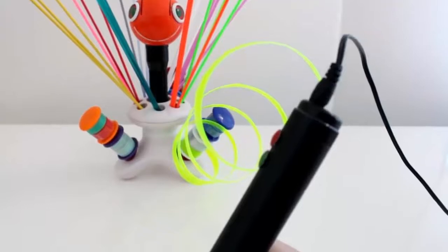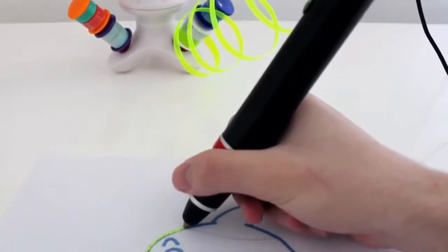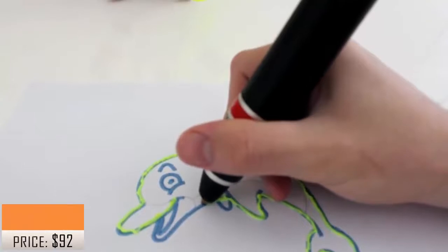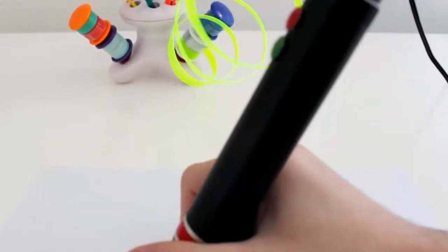Meet Renegade, the first 3D pen in the world that allows you to reuse your plastic bottles, bags, and files and turn them into 3D art. Renegade is highly reliable and breaks material limitations, thanks to its robust design, powerful motor, and adjustable temperature.